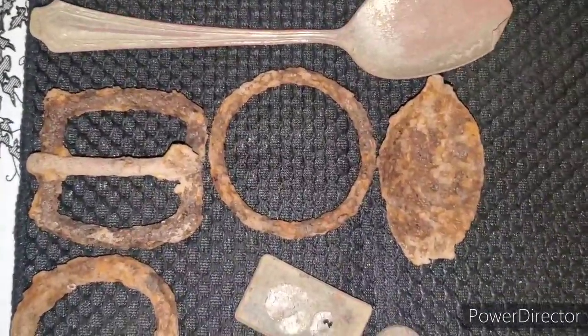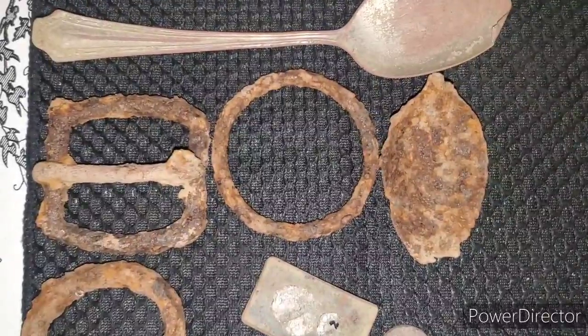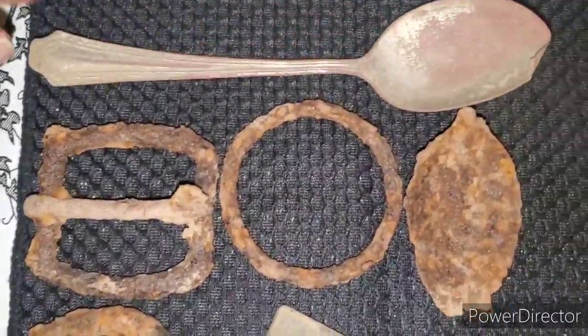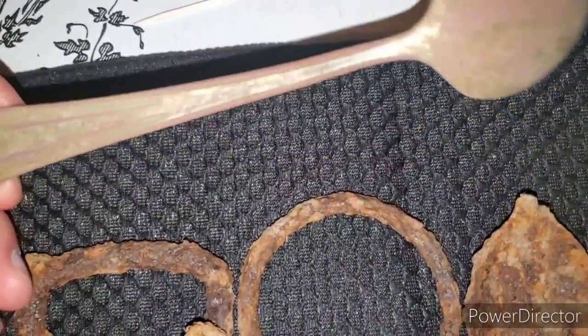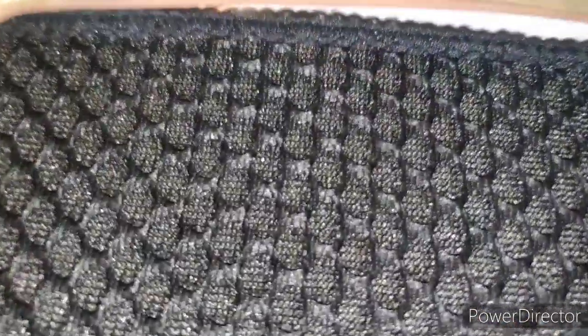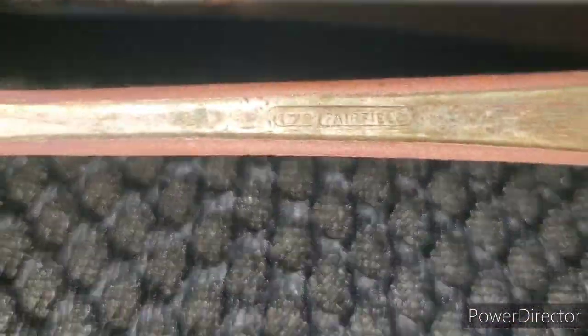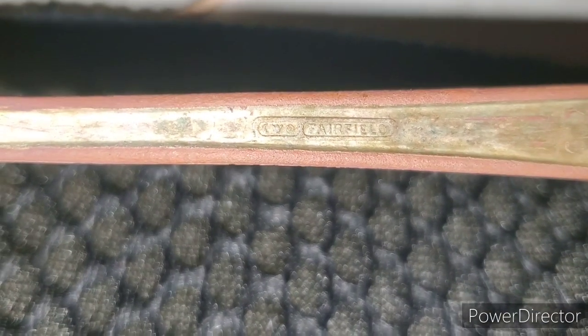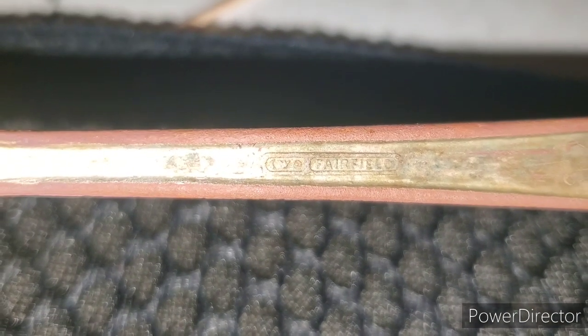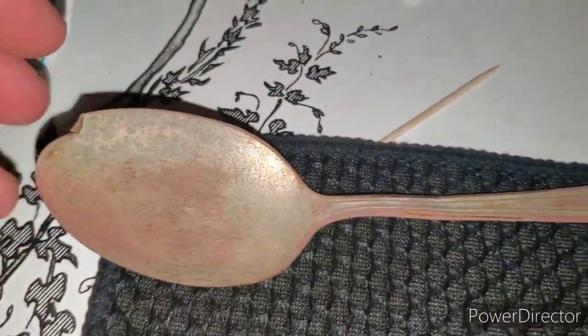The first place from the first couple of clips there didn't run into much. I ended up with this old, looks like it's an old plated spoon. Nope, I think that's backwards. See if there was a name on that. I actually didn't look at that. There you go. These are fairly common. Fairfield, yeah. Looks like it was a silver wash or a silver plated spoon.